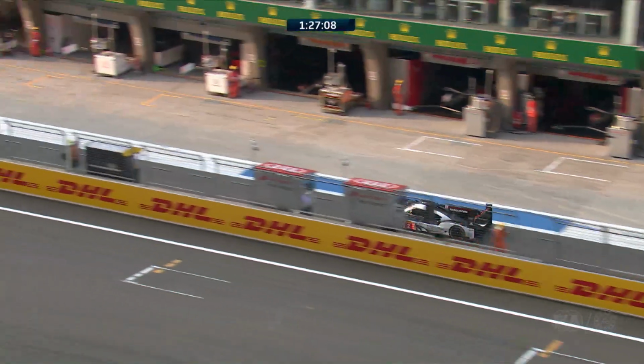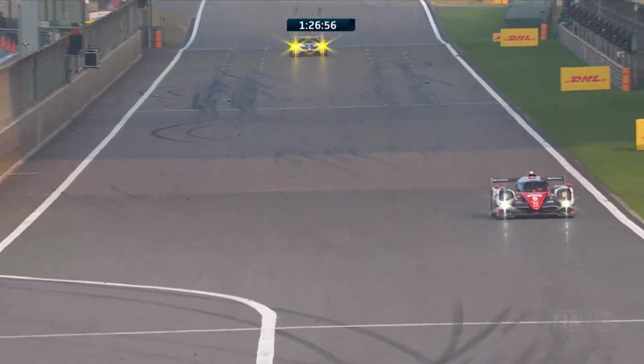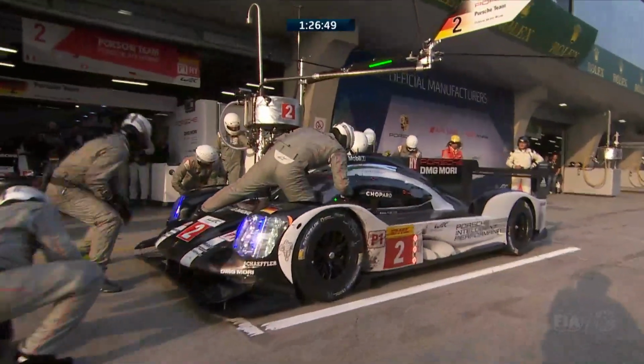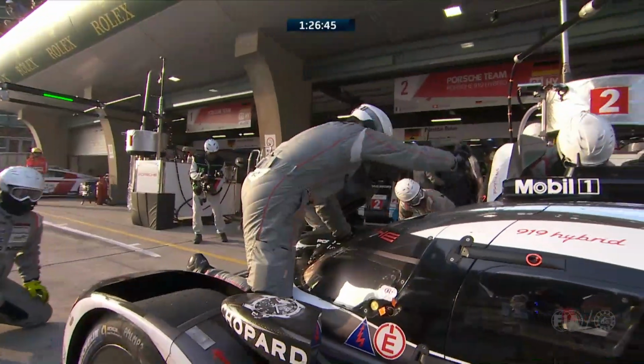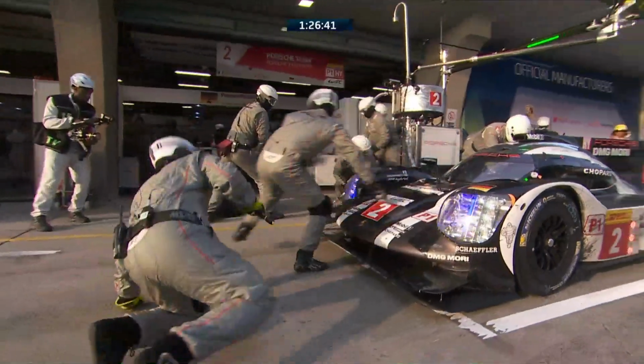Now, this is very important for the Drivers' Championship. The number two team are leading that. Second place, the number six, will go through into second place. It's the second Toyota that could play a part here. If it can get ahead of the number two, effectively it takes points away from the leaders in the championship and helps their Toyota teammates.